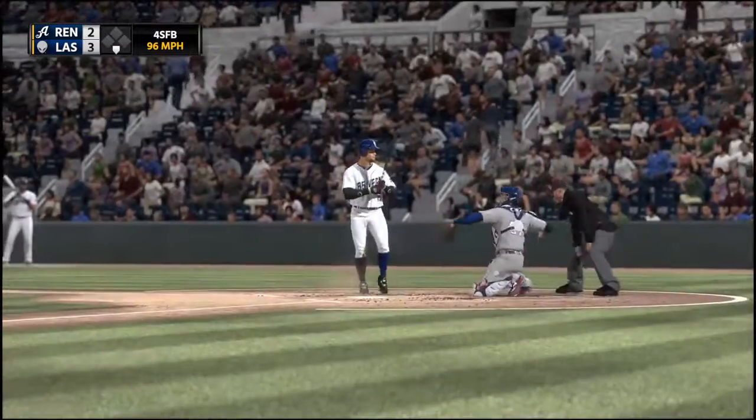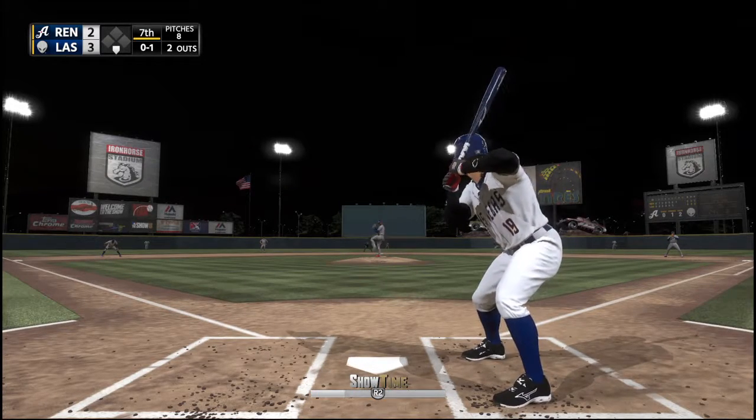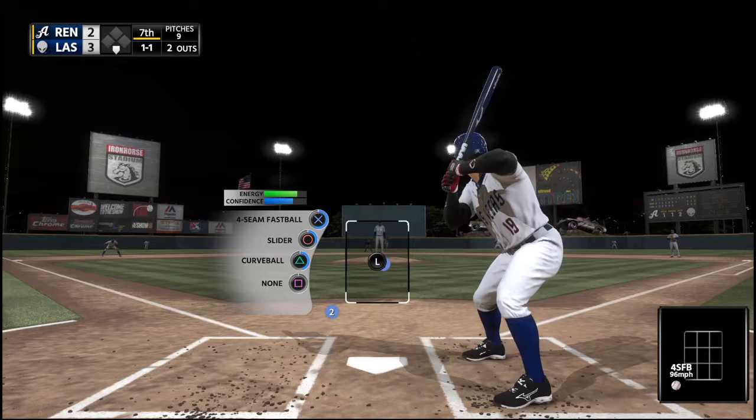Belt high and right down the middle for a strike. If you know you got a real patient hitter at the plate, I love the mindset of this pitcher right here, attacking the zone 0-0 and getting ahead. And he misses with it. 1-1.